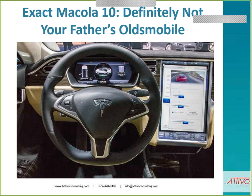Exact Macola 10 is definitely not your father's Oldsmobile. This is the next level of ERP experience and technology. This is something that is a major rewrite of the software that adds significant features and growth opportunities for things that are demanded today or are just becoming part of our natural way of life. You couldn't tell me in 1998 that every man, woman, and child was going to have a cell phone in his pocket with more power than the computers that were on the space shuttle that recently just got retired.